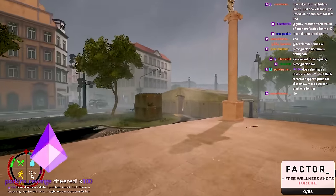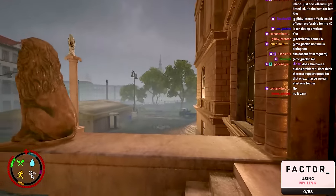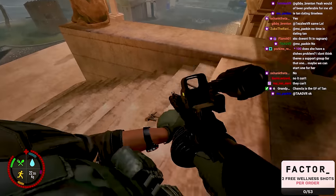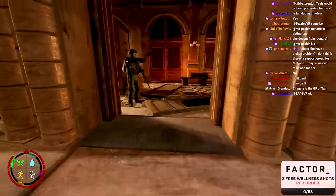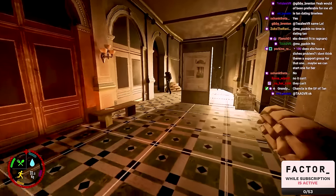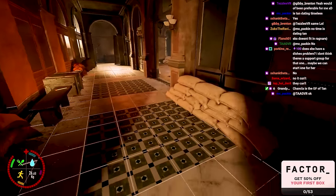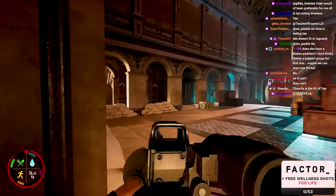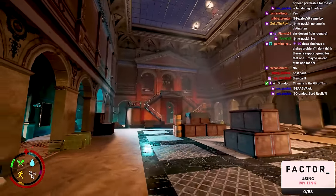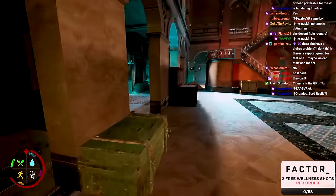Does he have a dishes problem? I mean, if you want an SKS, you could just ask Twig. True. He's stocked up. I just want to put it in the bag, though. All right, pack your bags. Gun no work? Everybody loot. Where am I getting shot? Okay, thank you. There was another one here on stairwell.